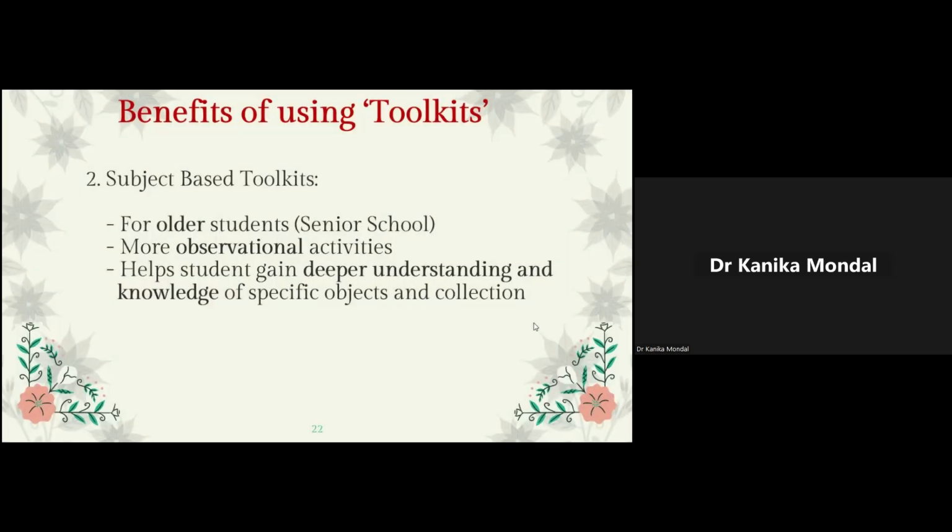Then the second type is the subject-based toolkits. That's for classes 7th and 8th, and it's for older students. They have more observational activities, where children observe and then they solve. It has more intense activities, and helps students gain deeper understanding and knowledge of specific objects and the collection. We have 18 galleries, and as such we have 12 themes in which we can categorize our objects, and every theme will have different activities.